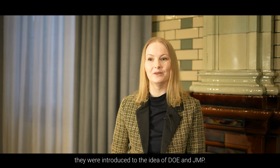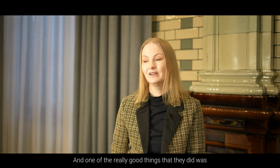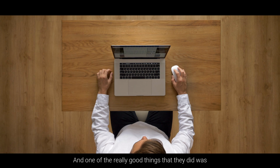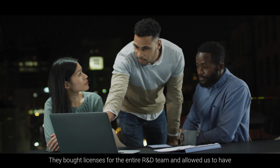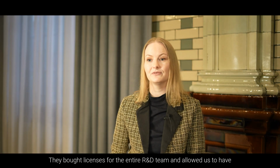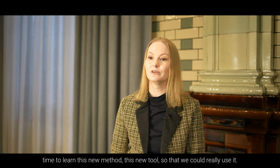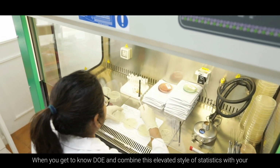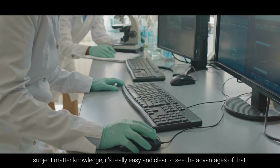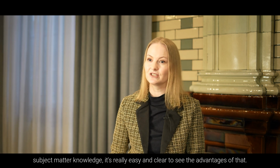Our leadership was very easily convinced when they were introduced to the idea of DOE and JMP. And one of the really good things that they did was they did not just buy one license to start off with. They bought licenses for the entire R&D team and allowed us to have time to learn this new method, this new tool, so that we could really use it. When you get to know DOE and combine this elevated style of statistics with your subject matter knowledge, it's really easy and clear to see the advantages of that.